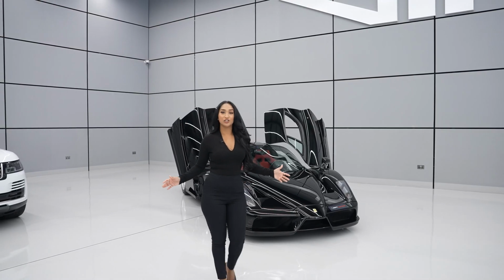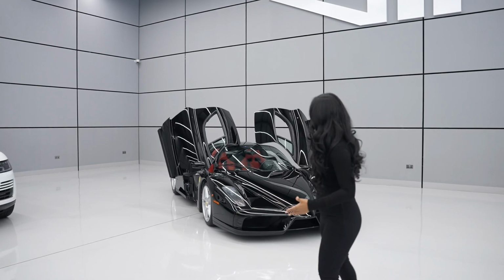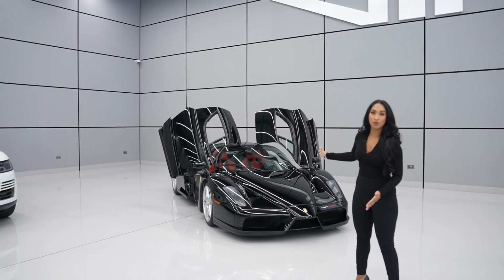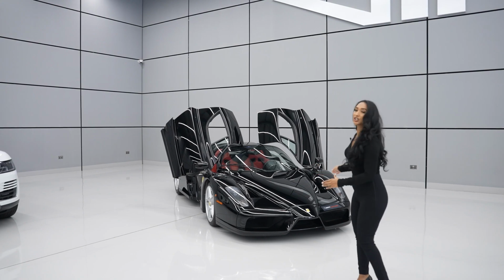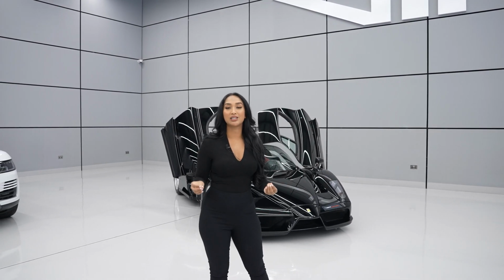The Ferrari Enzo, famously named after Enzo Ferrari. As you guys can see, this is a spectacle of a car. Every vent in this car has a purpose. And I want to tell you something about this car, which is pretty surreal.